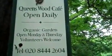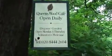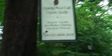Okay, here we are in Queen's Wood between Highgate and Muswell Hill, and we're going to have a quick tour around the organic garden with Lucy.